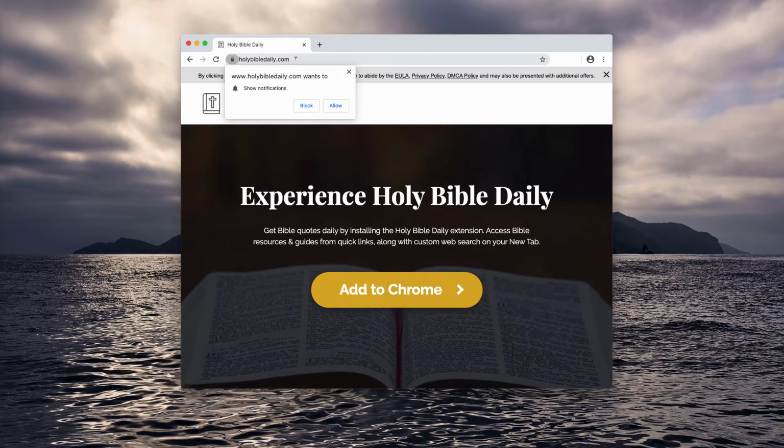Additionally, this website tries to force you into clicking on the Allow button to show its notifications. So we encourage you not to do that. Stay away from clicking on these Allow pop-ups.